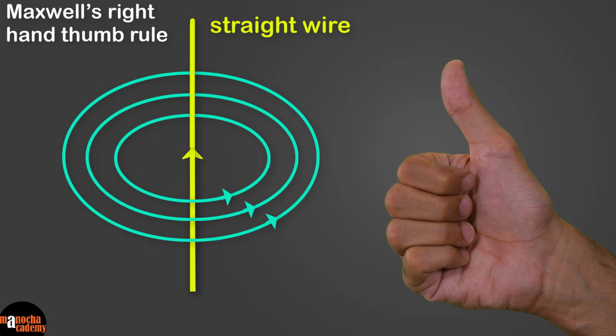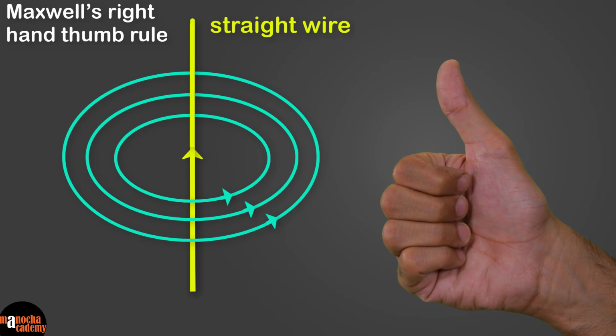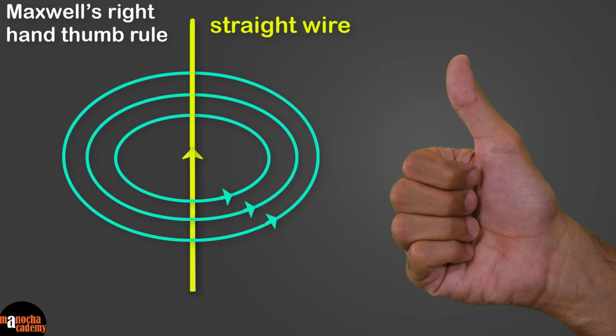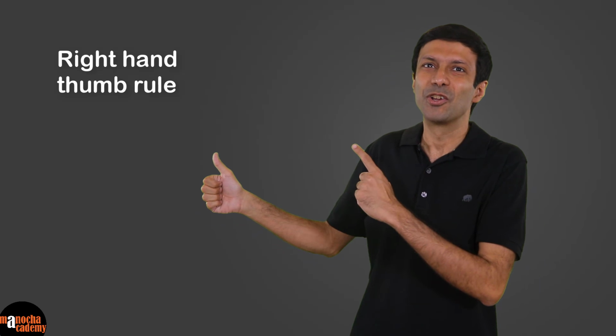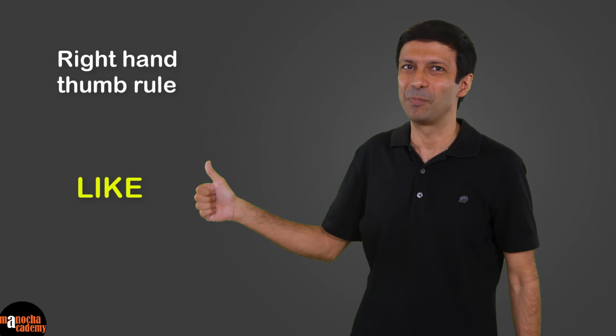As you can see, the arrows of the magnetic field match the direction in which your fingers curl. The direction of the magnetic field is anti-clockwise. In the right-hand thumb rule, the hand looks like a YouTube or a Facebook like button.